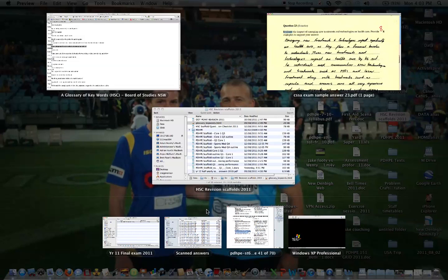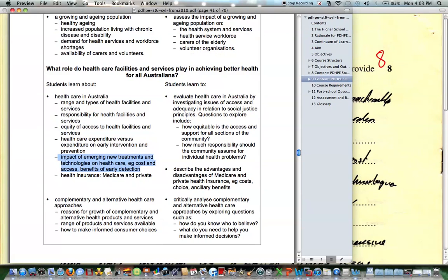We go to our syllabus and let's have a look and see where it comes from in relation to our syllabus. Under here, what role do healthcare facilities and services play? Healthcare in Australia, we're looking at the impact of emerging new treatments and technologies on healthcare. So some things that we'd like to see in the answer would be cost and access, benefits of early detection. They're the key aspects there.